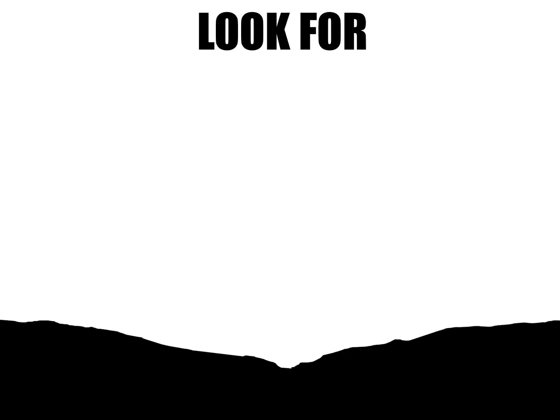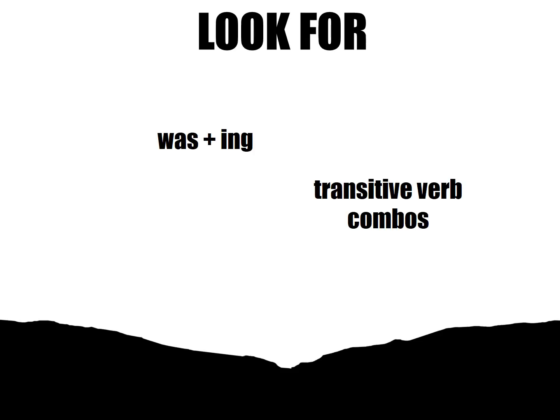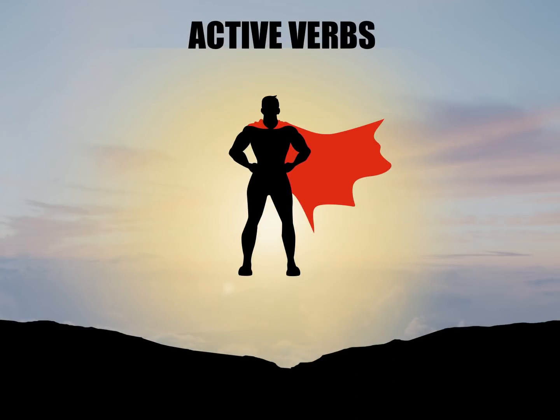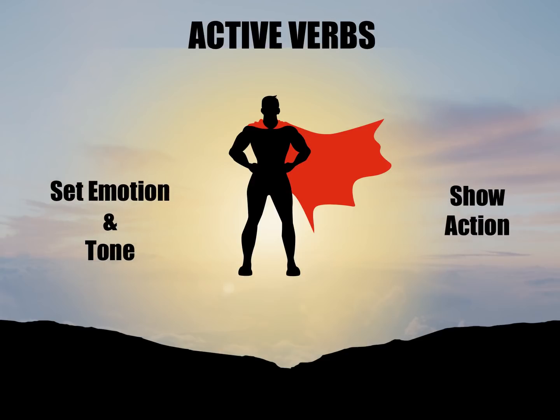We're going to take a look for any was-ing combinations or transitive verb combinations like will, bring, and replace them with strong active verbs. So let's talk for just a minute or two about the power of active verbs. They can be used to show emotion or tone and to show action.